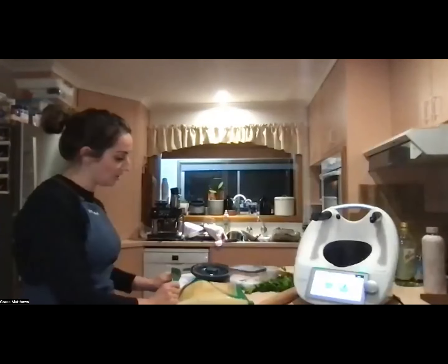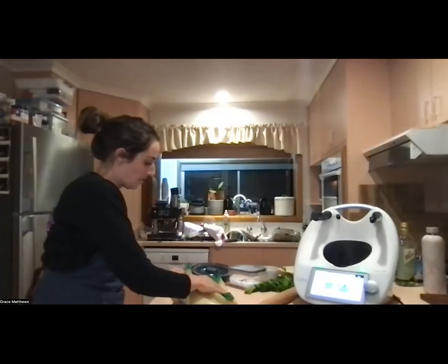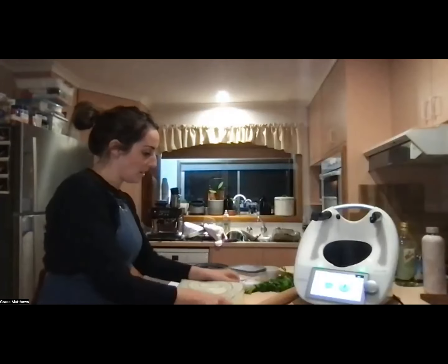So you don't need to worry about oil in a bowl to leave it to proof. You just wrap it up like a little parcel, like so. And then you're going to pop it in a warm spot to prove. So that's going to prove for a little while, and we're going to jump over to someone else.